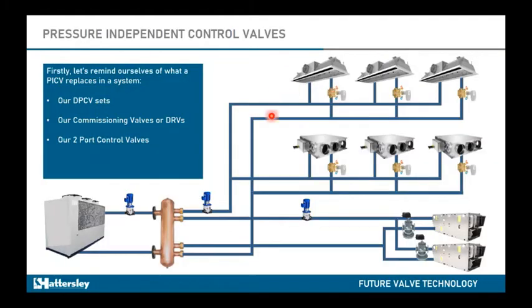I will just add on the branches, because you've had the PICVs, which I will come on to a little bit later, because they have a differential pressure controller inside them, and you have this facility of measuring flow rate, you wouldn't really need to have commissioning sets on your branches. You could just have IVs and maybe an orifice plate or some sort of flow measurement device, just so that you can verify flow rate going onto maybe a floor or a zone where you've got fan coil units, chilled beams, or air handling units, for instance.